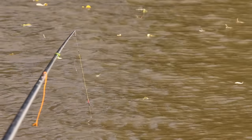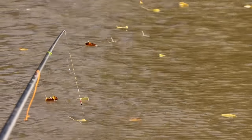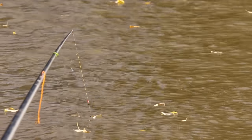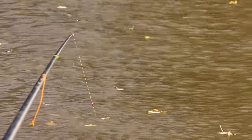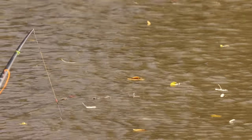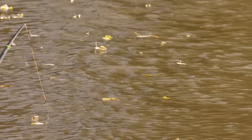You know, it's coloured water. These fish are obviously taking sanctuary and that. They could be anywhere. So it might take a little while for them to find it, but when they do, hopefully it'll be something decent on the end. So that's the only thing we're going to get, is an odd leaf. So I've just twitched it now. That's it, we've emptied that feeder now.